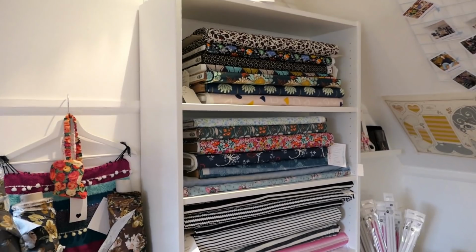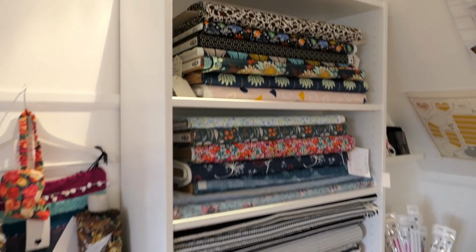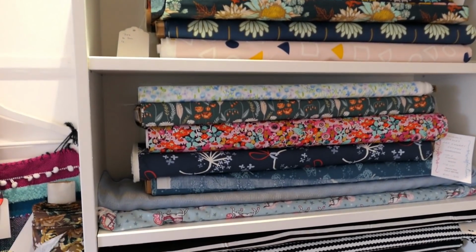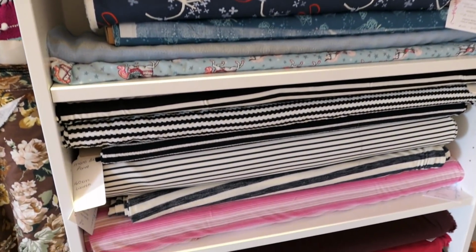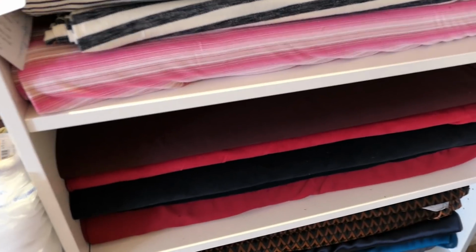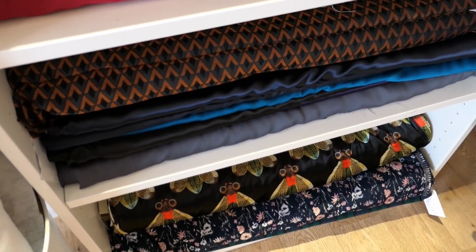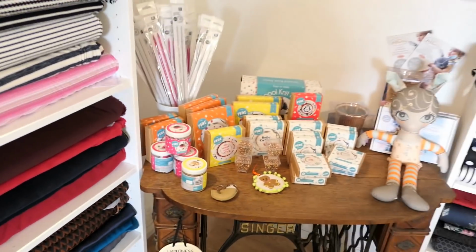Then this shelf has got all our cottons. Well, I say all our cottons, a lot of our cottons. Lovely prints. All the striped jersey. Some crepes. Needle cords in plains. Brocades, velvets, all of that kind of stuff.